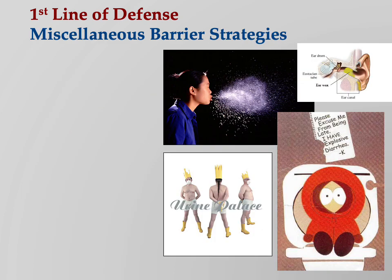And then also the first line of defense we call miscellaneous barrier strategies. So again, barrier meaning things to try to keep bad guys out of your body. So cilia in the respiratory tract, little hairs, and they all point the same direction. So if anything gets into your respiratory tract, it basically comes back out. You know how when you clear your throat, a lot of that is cilia and stuff that are forcing things towards the exit, forcing them back out through your mouth.